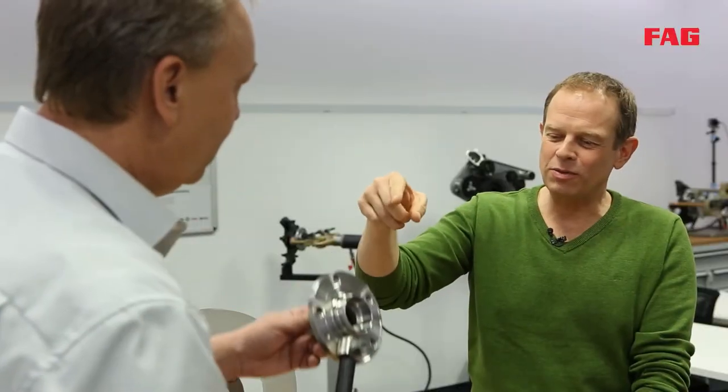I presume that you want to demonstrate that a wheel bearing like this also has to be replaced at some stage. Exactly. And hitting the curb is one of the most common reasons why bearings have to be replaced. And how do I know when the bearing is defective? Wheel bearing defects don't happen solely because of hitting the curb. There are other factors involved. Bad roads, potholes, etc. And it will probably take a few miles until you notice the noise.